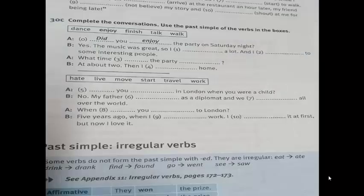My parents didn't arrive. Page 49, complete the story, use the past simple of the verbs. Number one, the day I decided. Number two, I waited. And you can complete the rest of the exercise. And then exercise 3D, we are going to use the past simple. Number one, I. Yes, the music was great, so I danced a lot, and I talked to some interesting people, and the rest is homework.